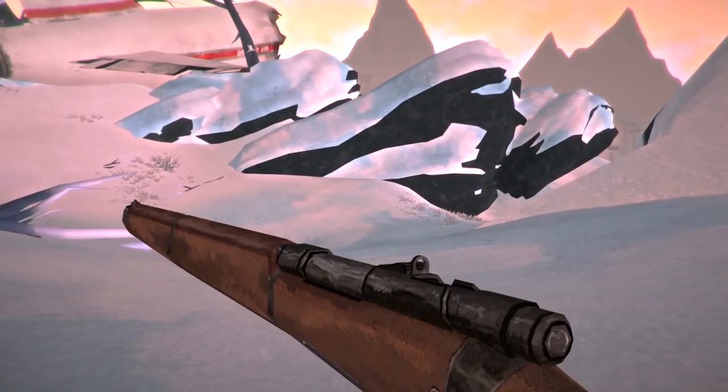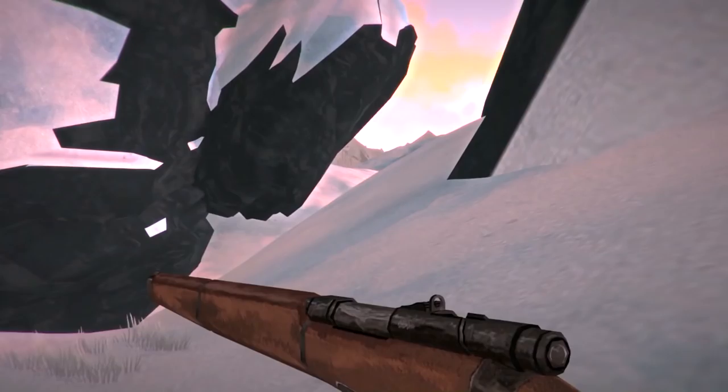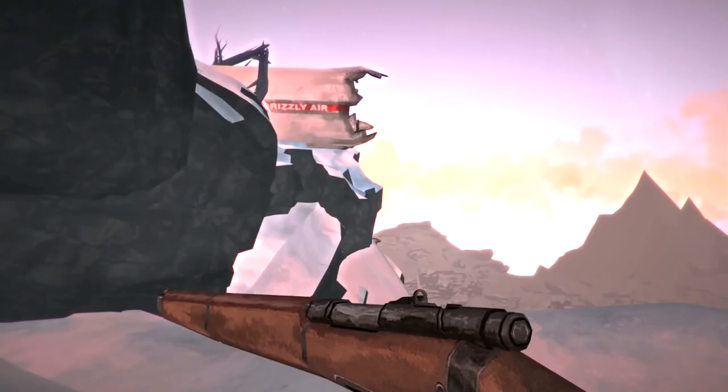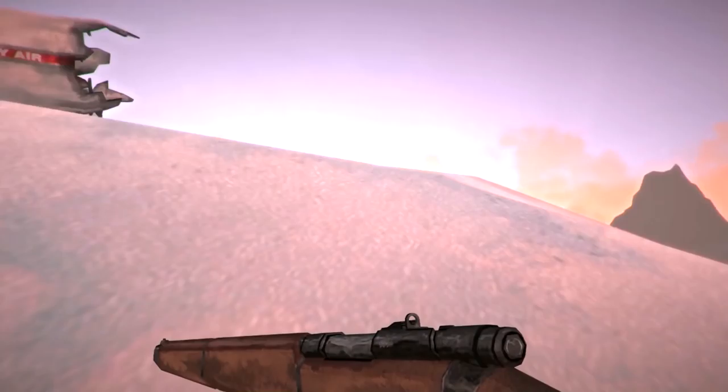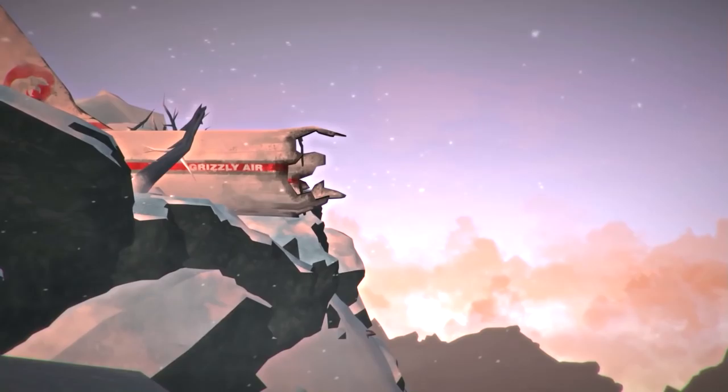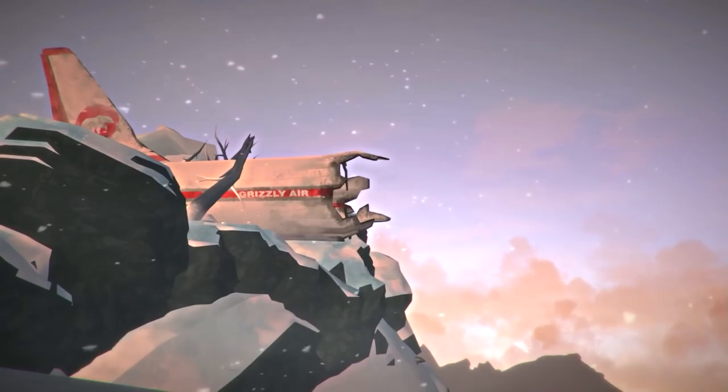I wonder what's down here. That does not look like a safe boulder to camp under. That looks like it's defying physics. Wow, that'd be kind of a cool screenshot, actually, if I can get it. Let me get rid of my rifle here. Gotta do one of these numbers. Grizzly air, love it. I forgot my print screen was my stop recording button.